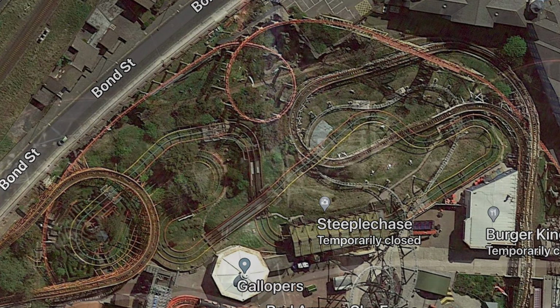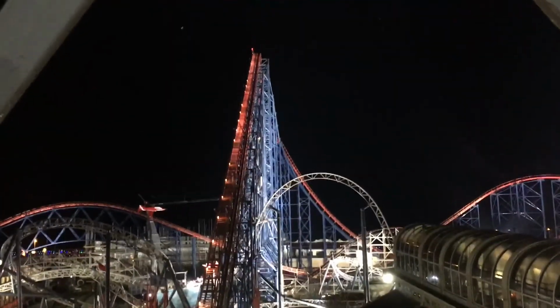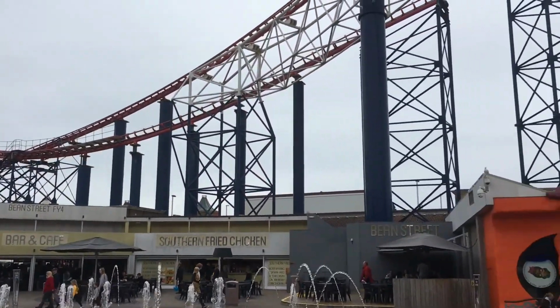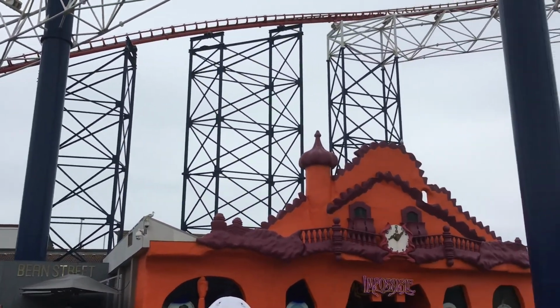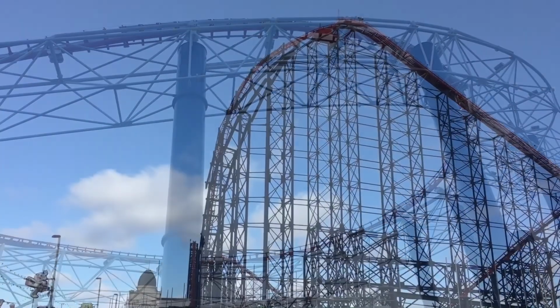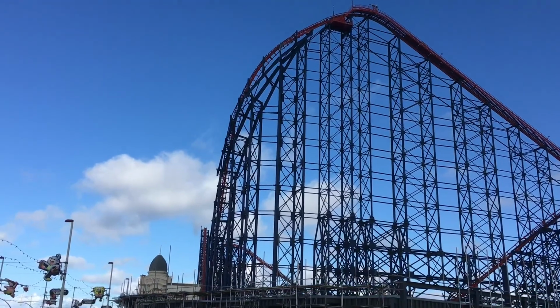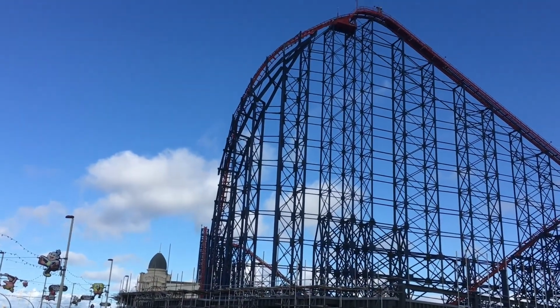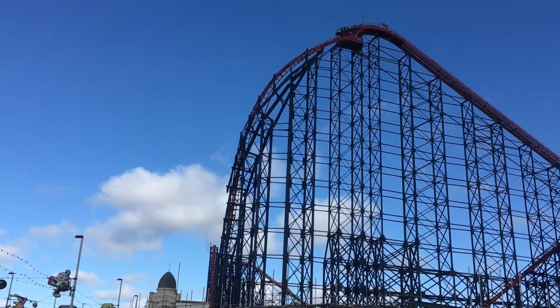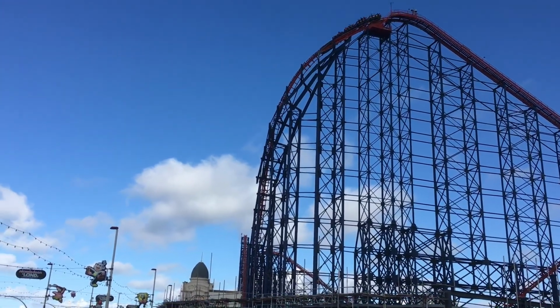For the UK, the Big One is a great ride. It's big, obviously the biggest in the country, is fast, gives great views and is very well known. It ranks very highly compared to other coasters in this country and I enjoy it, but if you start comparing it to some of the roller coasters abroad, and even some that are slightly smaller than it, like Goliath at Walibi Holland, it doesn't stack up.